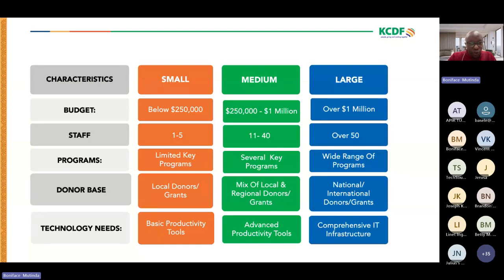Now, a medium non-profit. We're looking at a non-profit with an annual budget of between 250,000 to $1 million USD. In terms of staff capacity, you are between 11 and 40. And you are running several key programs, and you have a mix of local, regional, and even international grants that you manage, or you receive support from this kind of people. And you need some level of advanced productivity tools.